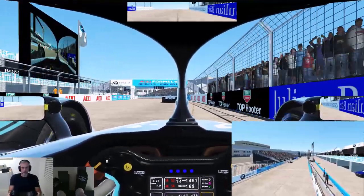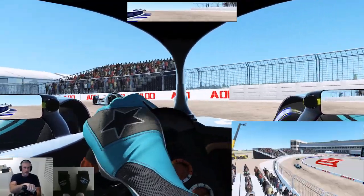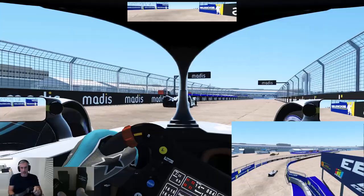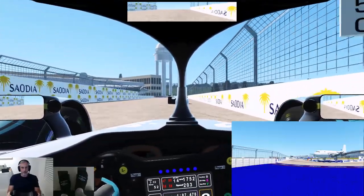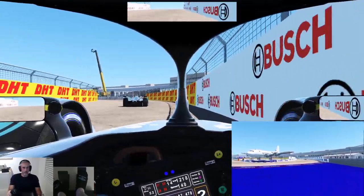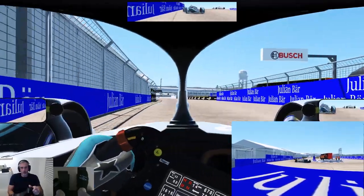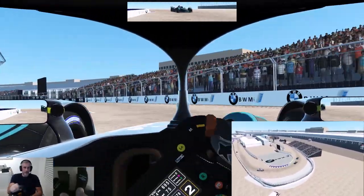Oh, he pulled away a little bit there on that corner. Yeah, and he's pulled away there. Just not quick through that section. I don't think I'm going out wide enough on the first entry. Come on. Oh, that was close. I almost clipped that inside barrier then. Keep it together.